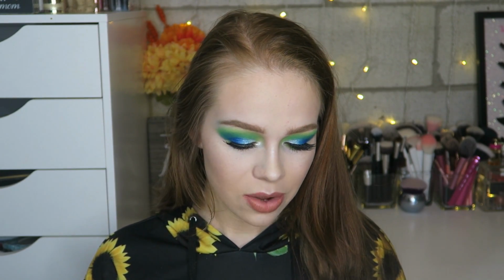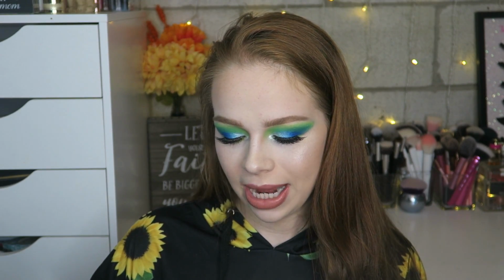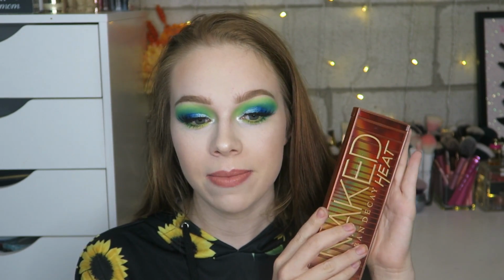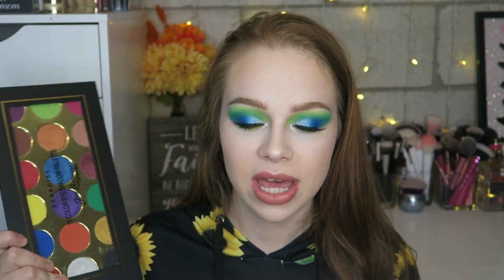So I wanted to give you guys a quick little comparison on the amount of product that you get. Like I said, this is 18 shades, and the total amount of product is 2.85 ounces, which is a lot. That's almost 3 ounces of product. For example, I just chose a naked palette because I feel like these are pretty well known. This has 12 eyeshadows, and the amount is 0.6 ounces. So this is almost 3 ounces, and this is 0.6 ounces. So you can see how much product you get in this.